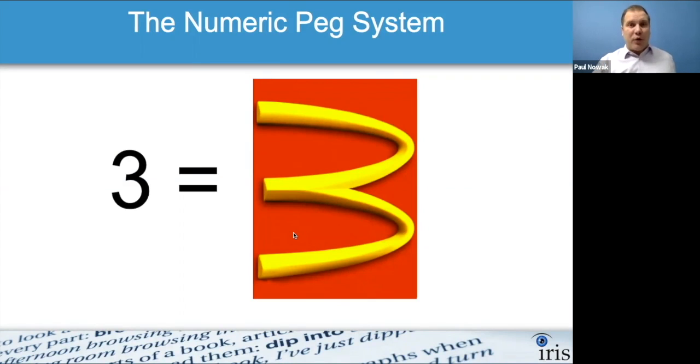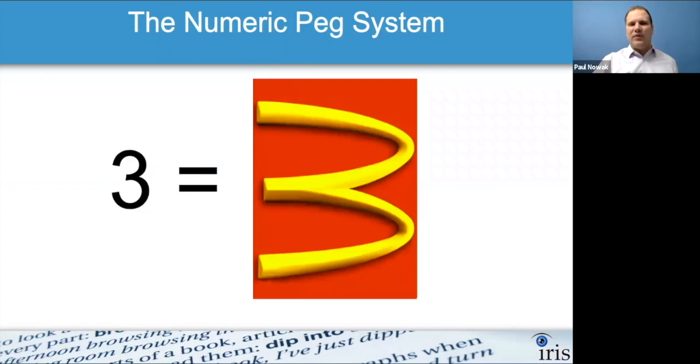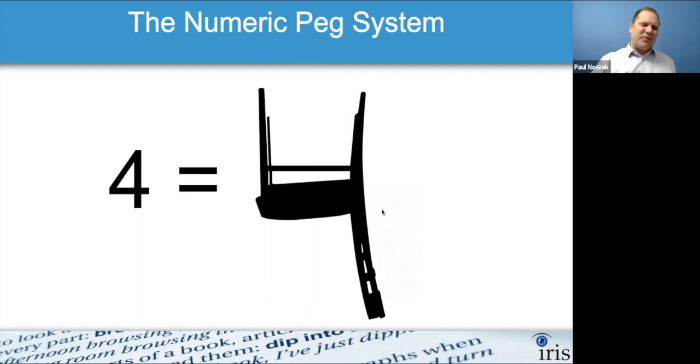By the way, we're going to have a quiz in a few moments here through the chat box. So please make sure you're paying attention. 1 is a pencil, 2 is a swan, 3 is McDonald's, 4 is a chair. Now it's upside down, but when I tell you 4, I want you to think of a chair. You see the number 4 here, right? Right over here, number 4 is a chair.